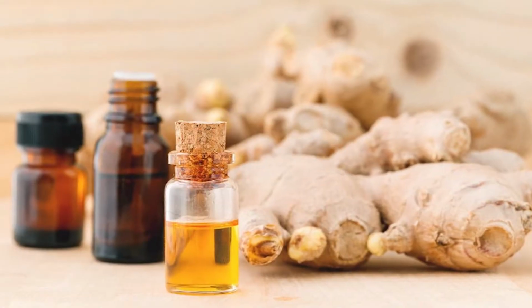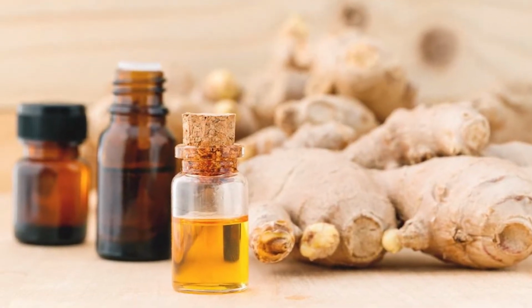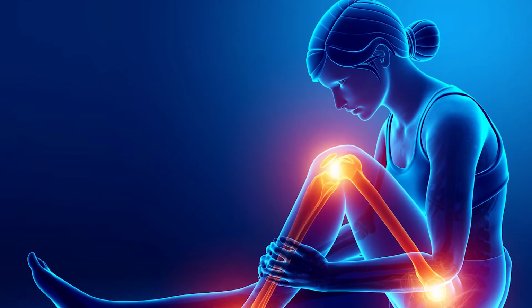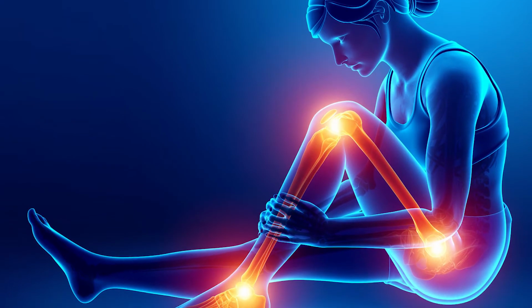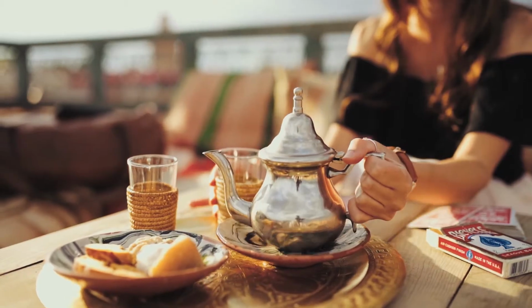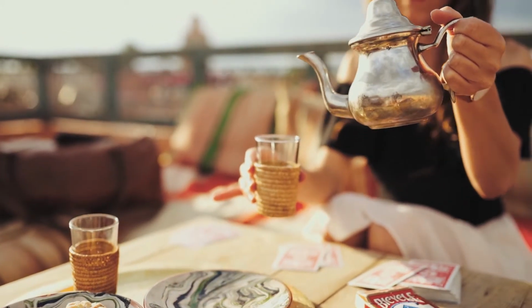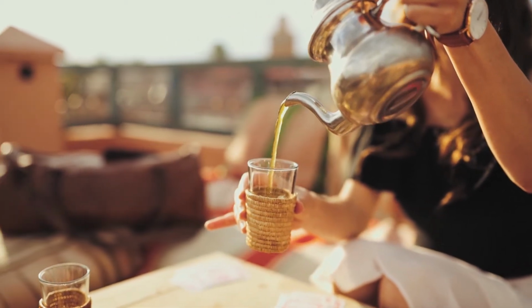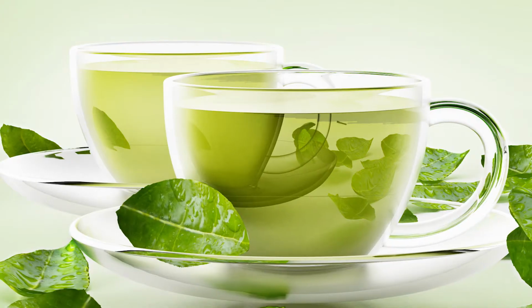When University of Arizona researchers gave rats with experimental rheumatoid arthritis a crude ginger extract, which included the essential oils and other compounds found only in the root itself, it was able to inhibit joint swelling and inflammation. Fresh ginger is richest in gingerol, so grate up the root, throw it in a mesh bag, steep, and sip on ginger tea. Number 3.